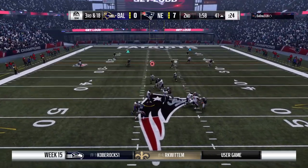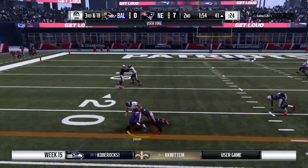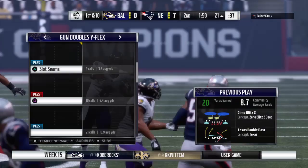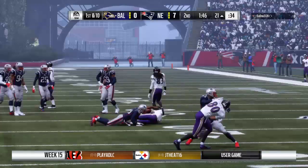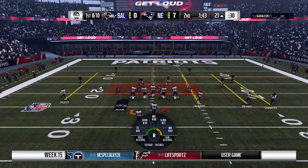From the gun, Jackson. Got his man complete over the middle. It's Dixon. He'll get this one down near the 20-yard line, just shy of the 20. A good pickup there of 20 yards. This offense finding its legs now. Here's another 1st and 10.